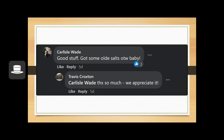And here you have the owner of the company responding back to that customer, and that's that reputation. That's that extra quality that keeps people returning.